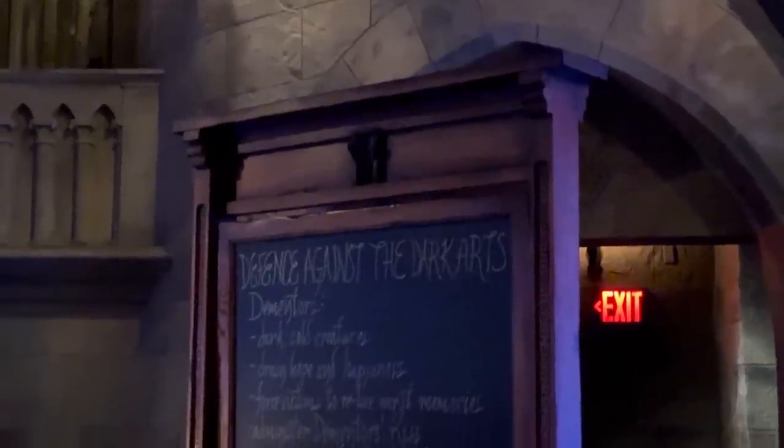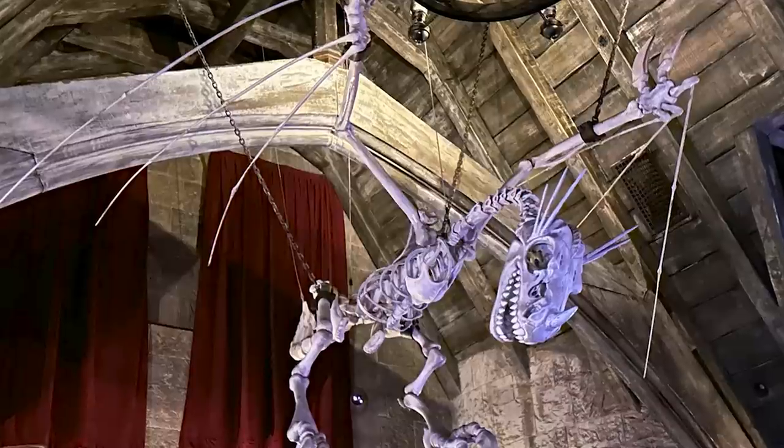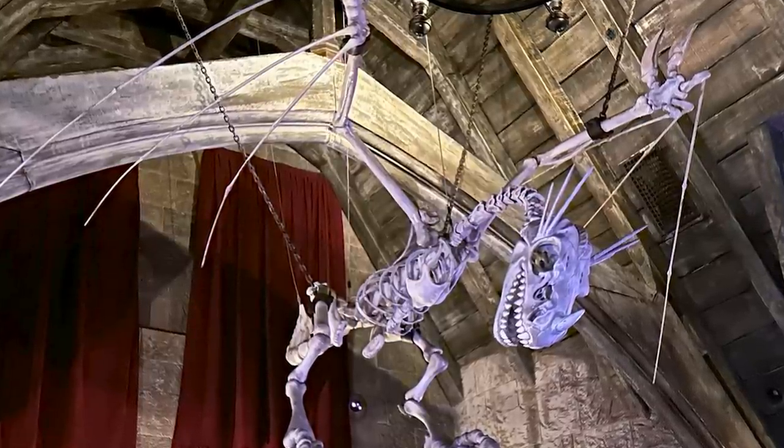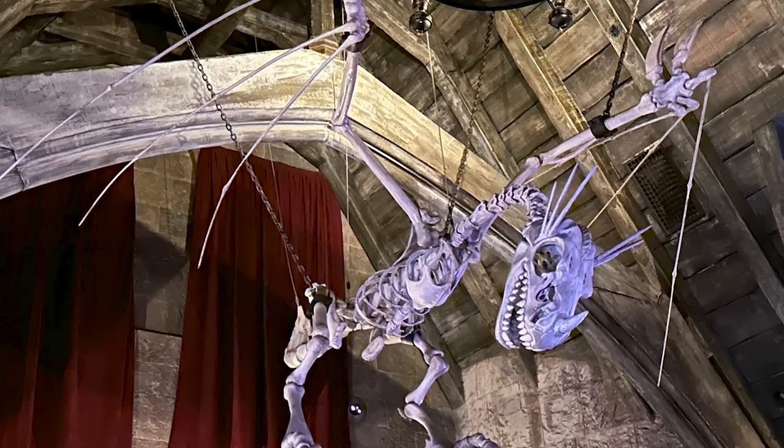But what I've not talked about is that there's actually a nod to each of the Defense Against the Dark Arts teachers throughout the classroom. Up on the ceiling, you've got the skeleton of the dragon, which is brought by Professor Quirrell. Coincidentally, Gilderoy Lockhart's Pixies in year 2 take it down. You've also got autobiographies of Gilderoy Lockhart on one of the shelves.